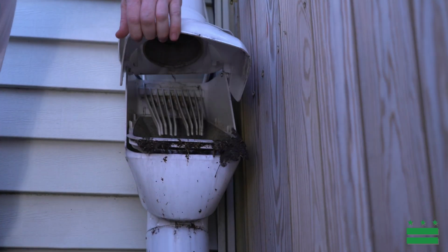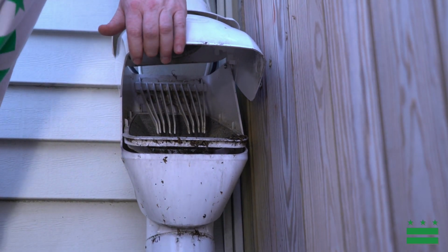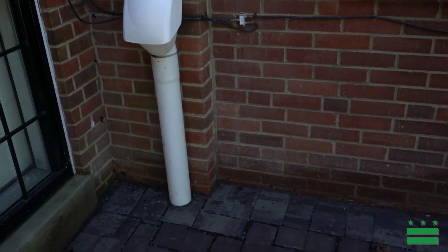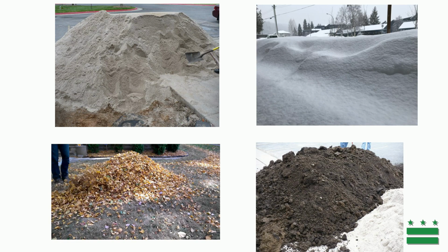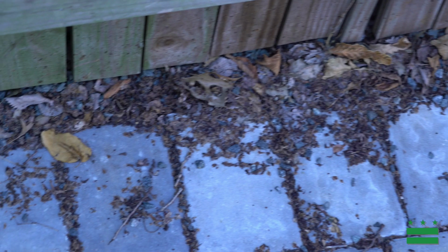You should remove the debris that accumulates in your downspout filter. A clogged filter can reduce the performance of your permeable paver system. A clogged filter may cause backup issues and reduce the performance of your pavers. Avoid storing soil, sand, leaves, snow piles, or construction materials on or near your permeable pavers at all times, as they can easily clog the paver surface.